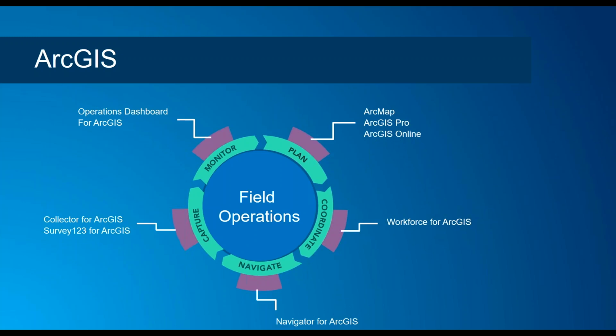Not every part of this diagram is required, and there are solutions, other parts of the ArcGIS platform, that are not shown. Utilities that I've worked with have implemented different pieces of this workflow, and it's not an all or nothing thing. You implement what you need to complete the specific workflow. I'd like to share two examples focused on valve exercising and meter changeouts.